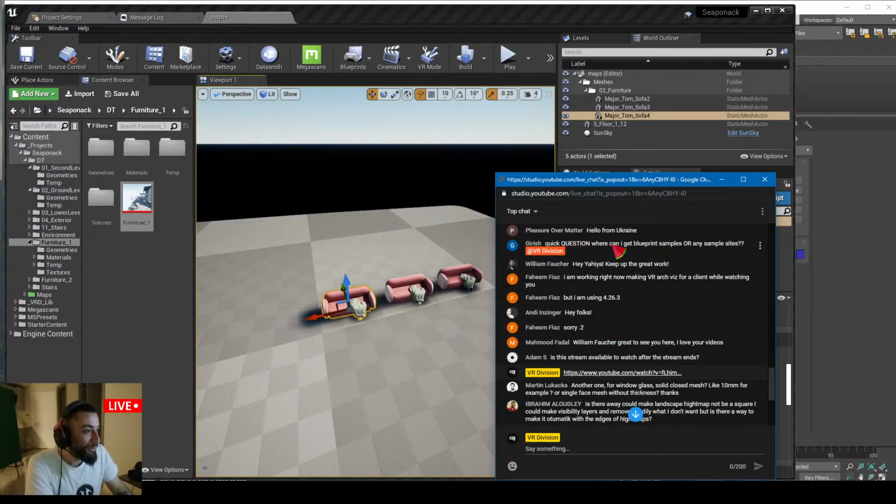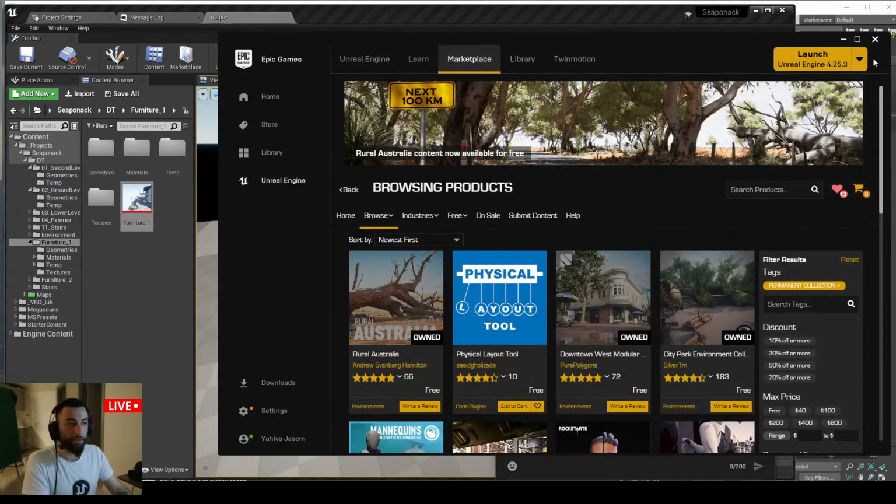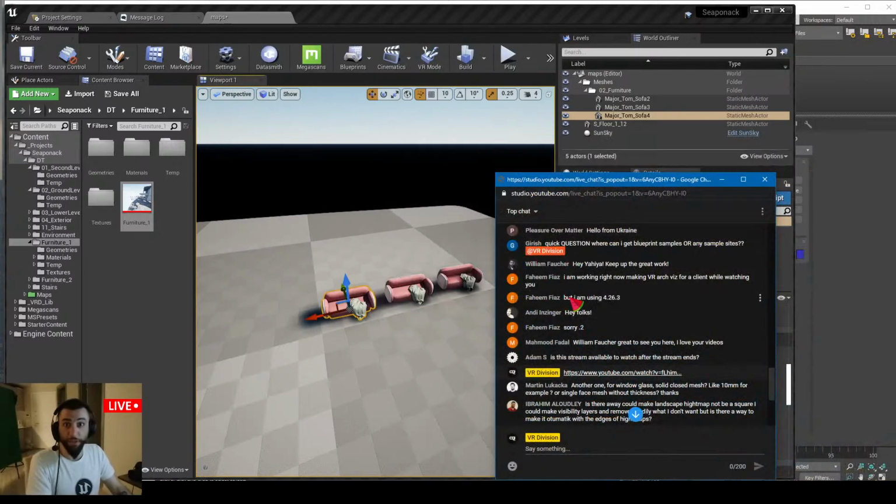Quick question. Where can I get blueprint samples or any sample size? I believe I answered this, and I lost my connection when I was answering this. From the Learn tab and the Marketplace. And you can also search for blueprints and stuff. I think the prices on the Marketplace for the paid items are fair, and there are so many amazing things on it.